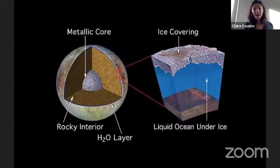So this is the basic structure of an icy moon as we think of it. This is Europa, as I'm showing as an example. So we have our metallic core, we have our rocky interior, and then around this we have our global liquid water ocean, which then sits underneath an icy crust. So very different to the kind of worlds that we're familiar with in our own local neighborhood, our inner solar system environment, with Earth. But if you could take a cross section through one of these icy moons, this is what you would see. You have your icy crust at the top, a liquid water ocean underneath, and that's interacting with a rocky layer underneath that as well.